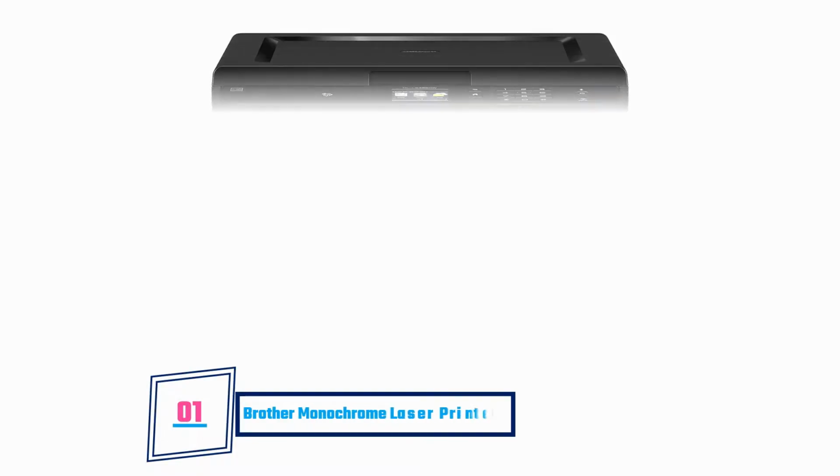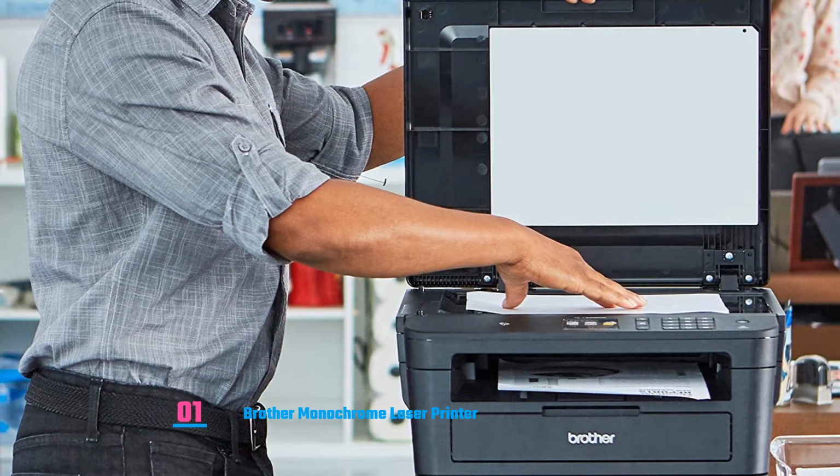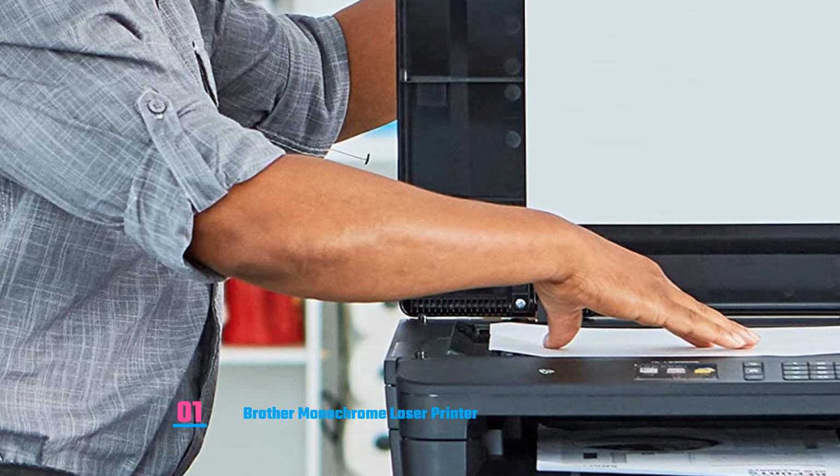Brother Monochrome Laser Printer. This printer is your best bet if you always need to print lots of documents in a short time. With its capacity to make as much as 36 prints per minute and a 250 sheet paper tray, efficiency is guaranteed and time normally spent refilling trays is saved.